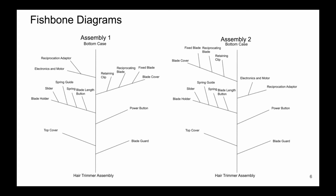After the blade subassembly and motor are installed in both scenarios, the blade length slider subassembly is then installed. Following the blade subassembly is the power button, then the top cover, then the blade guard. This results in the final hair trimmer assembly.